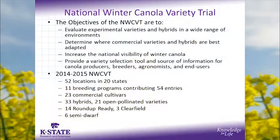So we want to do what we can to increase the visibility of winter canola as an alternative crop in the U.S. And then the information that we provide can be used as a variety selection tool by breeders, by producers, agronomists, seed salesmen, and processors as well. So for this past year, as I mentioned, the trial was planted in 20 states at around 52 locations, around 11 breeding programs contributed.